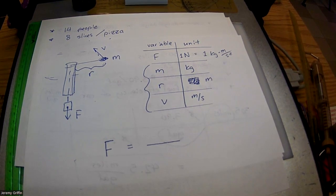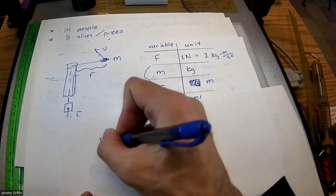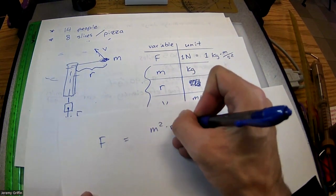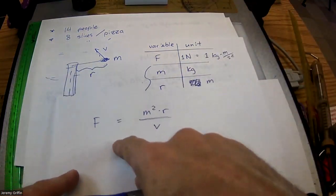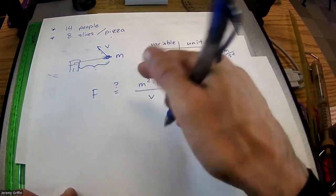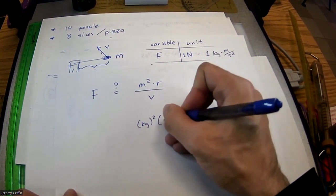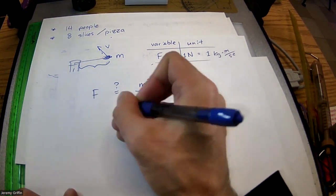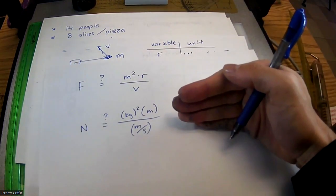I'll give you guys a counterexample. Maybe you think it's force equals the mass squared times the radius divided by the speed, for example. Now you can use the units to check your work and see if this makes sense. We're going to say question mark, and the answer is no. So let's see, mass would be in kilograms, and that would be squared. Radius could be in meters. Speed could be in meters per second. Is this equal to newtons? This top line is variables. This bottom line is all units. You guys see that?